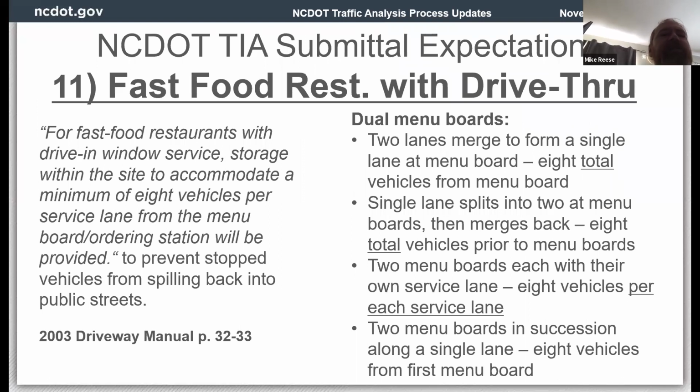Fast food restaurants. The driveway manual is clear with the understanding that there's a single menu board, that there's 8 vehicles from the menu board. We need to make sure that stopped traffic, that stopped queue at that fast food restaurant, is not blocking our public road. So a little clarification, because the dual menu boards concept has emerged in the last 17 years, on when the 8 applies based on the number of lanes and so forth.